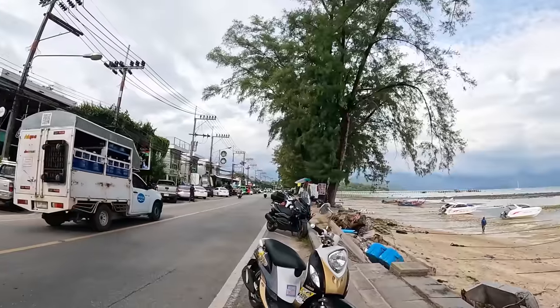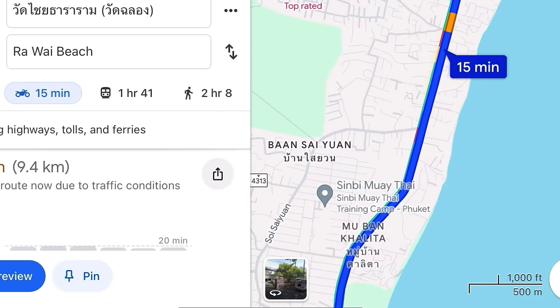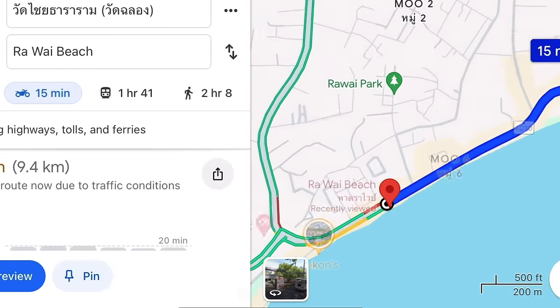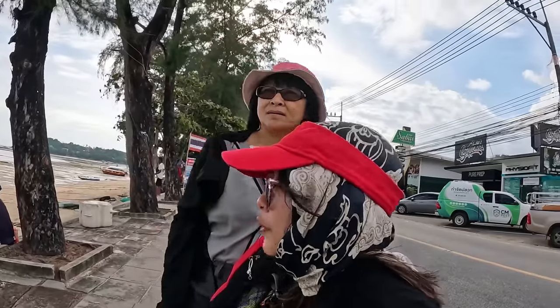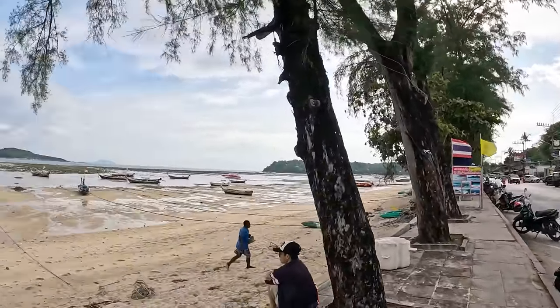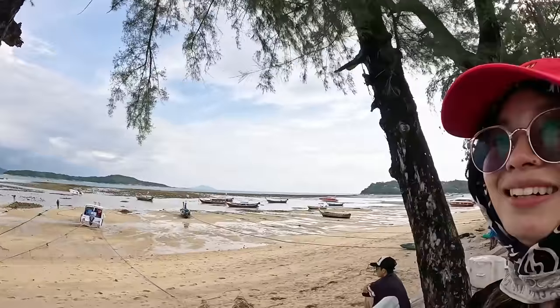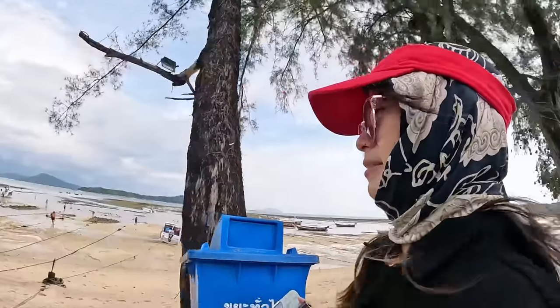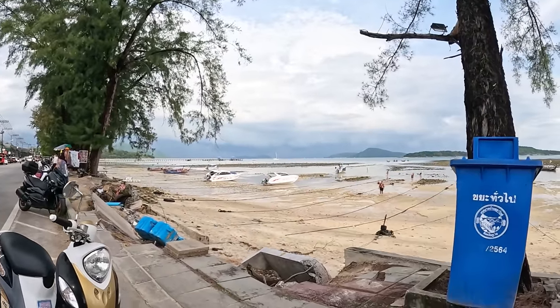Hello everyone. We rode from the temple to Rawai Beach. It took around 8 kilometers to reach here, and this is how it looks at around 3 p.m. Very quiet. The sand is not really that white. We can cross to another island from here, right by these speed boats.